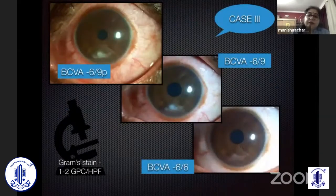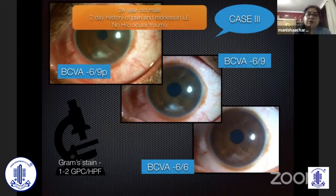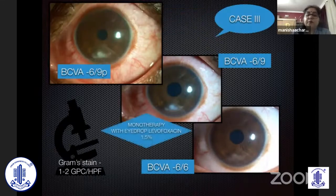This was another similar case who presented with a trauma history, and an inferior infiltrate of moderate size, more than 4 millimeters. We started the patient on levofloxacin, and the patient responded well to the medication.